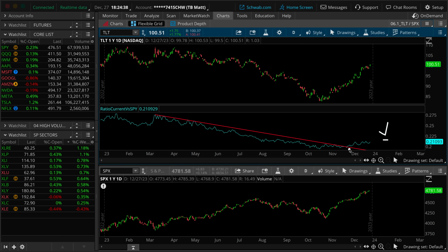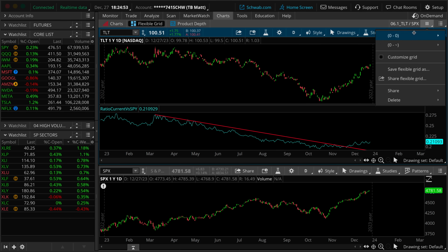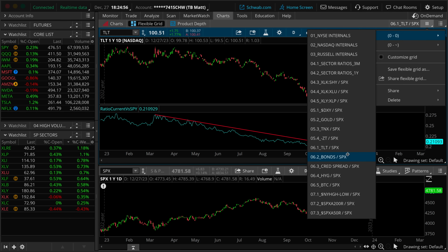So it does not surprise me to see the TLT doing something like this under the premise that the Fed will cut rates in 2024. We want to lock something in with a longer duration, TLT being the 20-year, so it makes a lot of sense that it's slightly outperforming as people are flooding in ahead of the anticipated rate cuts. Is it a flight to safety style trade? The answer is simply no.